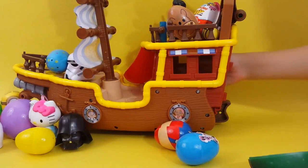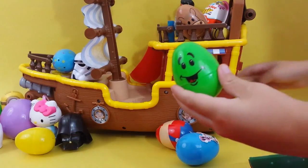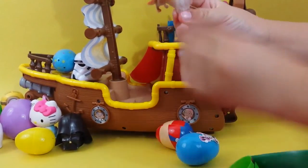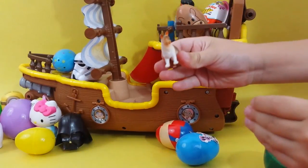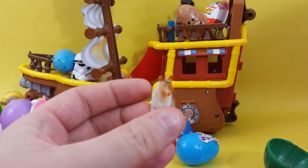Let's grab another egg. Let's see what else we got. Let's see inside there. What's inside that guy? Oh, cute little puppy. No, it's a wolf. Is it a wolf? No, it's a puppy. No, it's a wolf.